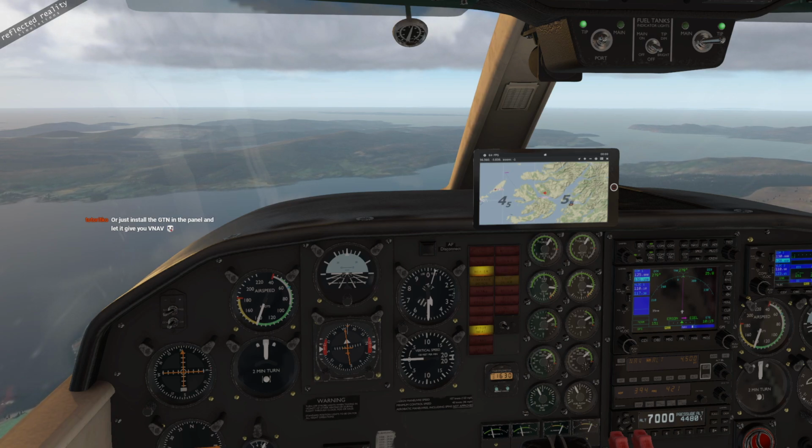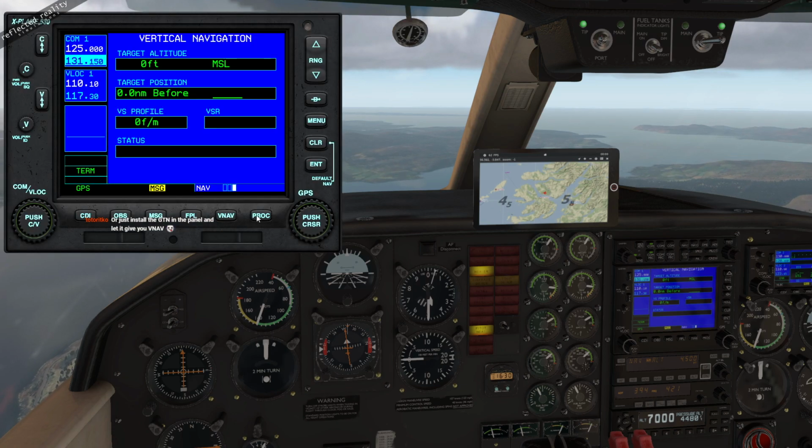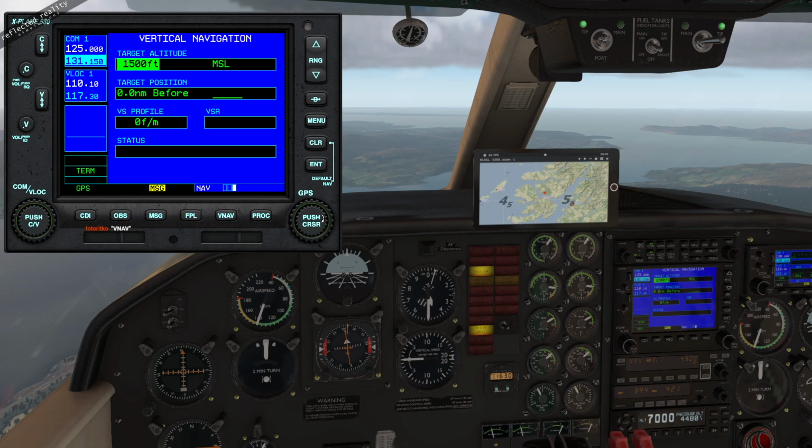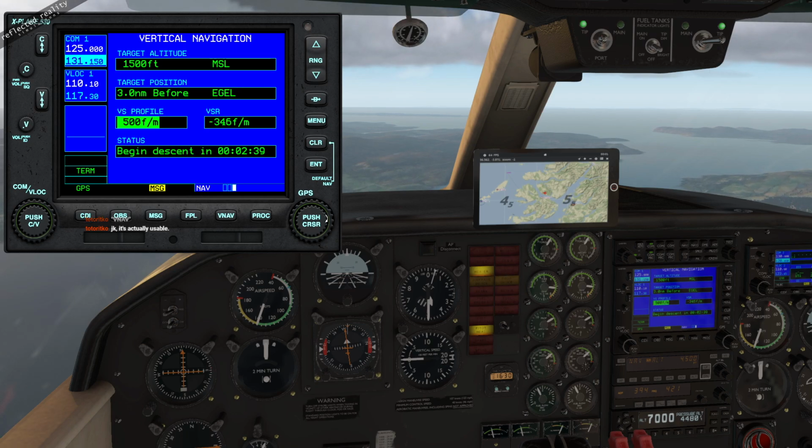Install the GTN in the panel? No. Well, you've got VNAV in this. Should we have a laugh and see what this calculates? See if I can remember how to do this. I want to be at 1,500 feet MSL, and I want to be there 3 miles before GL, and I want to do 500 feet a minute, 2 minutes.